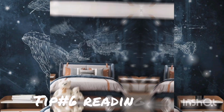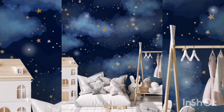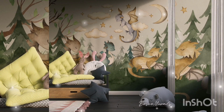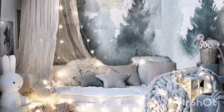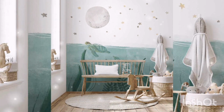Create a reading nook. Encourage a love for reading by setting up a cozy reading nook in the room. Include a comfortable chair or beanbag, a bookshelf filled with age appropriate books, and soft lighting. This dedicated space will inspire your child to explore the world of books.